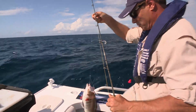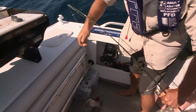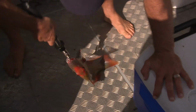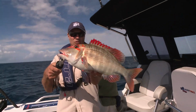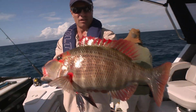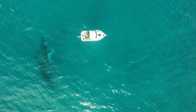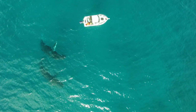Big red throat. Not too bad. He's all right. Bit bigger, bit better. He's a nice fish. He really pulled hard. It's a beautiful fish. That's it. And then we can have a nice, better look. Look at that coloration around the eye. Just amazing. And around the fin and those beautiful dorsal fins. And how's this for icing on the cake of what's been a beaut little reef fishing session? Now that's close.